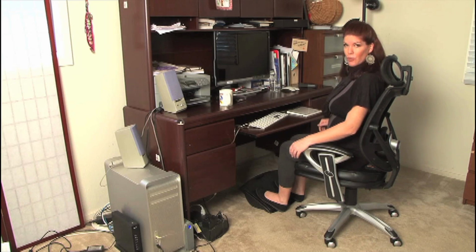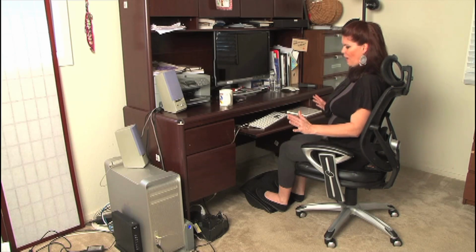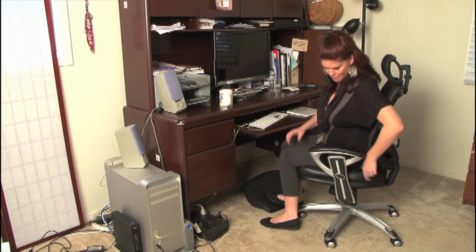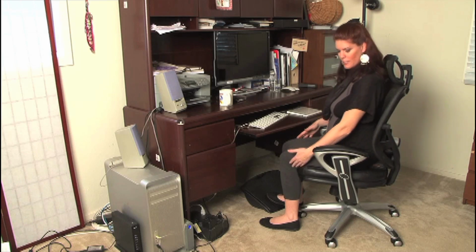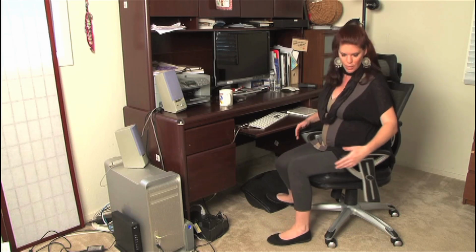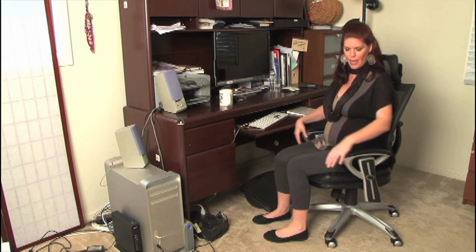You want to make sure, especially if you're going to be doing a lot of sitting all day long, that your seat is deep enough that you can sit all the way back in it and it'll support your entire thigh. You also might want to shop for a chair that has a seat pan with an adjustable tilt. I like mine neutral, and I think that's the healthiest posture, but some people like theirs tilted slightly back or slightly forward.